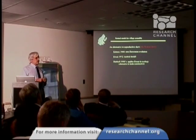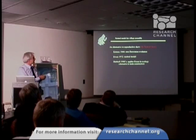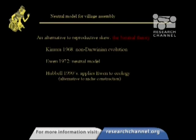So to what do we turn? Well, the neutral theory, which began with Kimura in genetics in 68, then picked up more recently by Steve Hubbell and turned into the unified neutral theory of biodiversity in ecology, uses the same equation to calculate the effects of neutrality, meaning remove selection and simply look at what's the balance between drift pulling out novelty and mutation pushing it in, creating new, and maybe some dispersal.